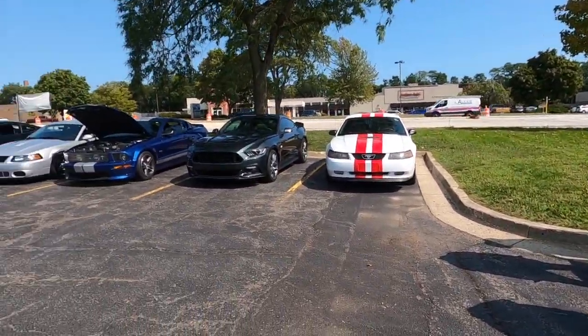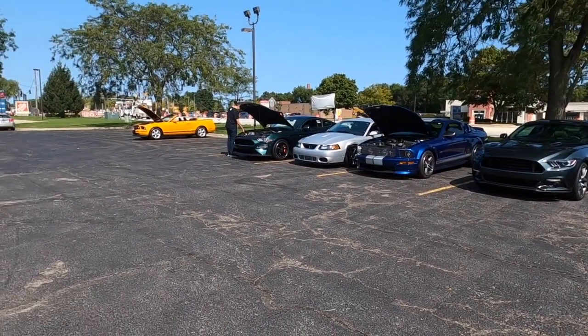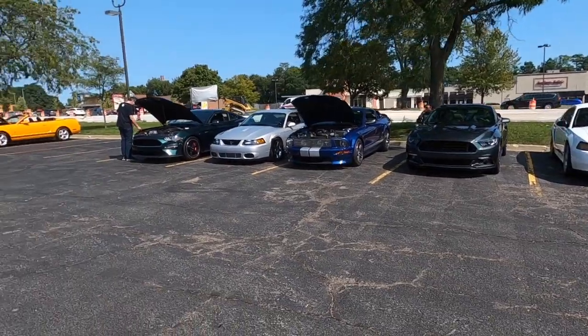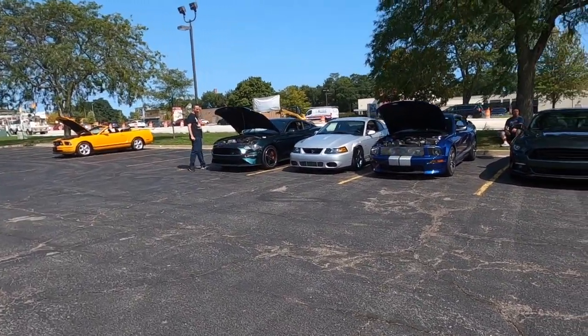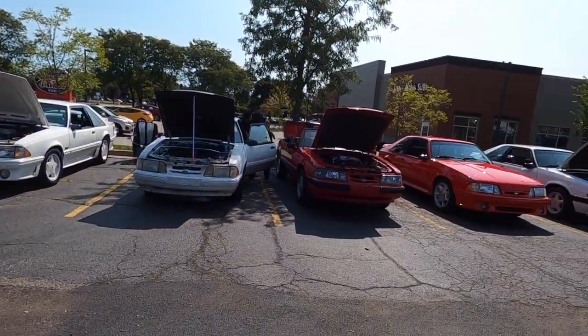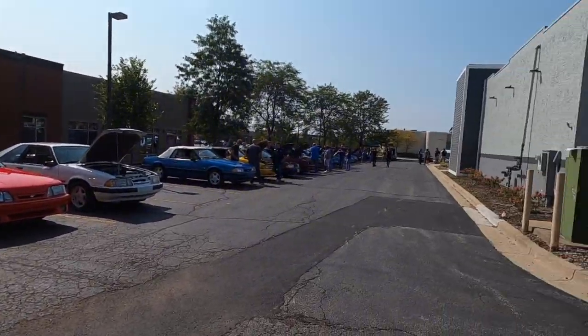And of course, we can't leave out the non-Fox body ones. I spy a Cobra. Great turnout today.